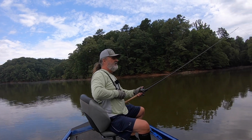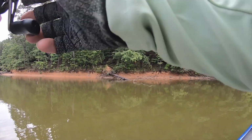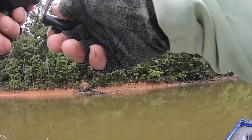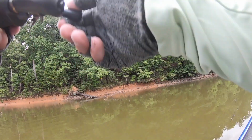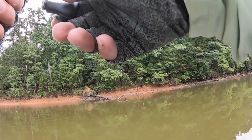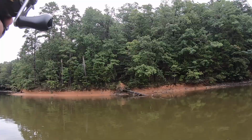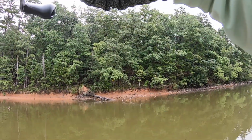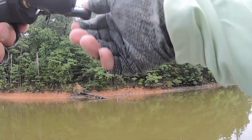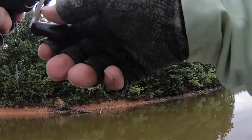Oh. So this big tree laying in the water is right where I caught that spot. Really would have expected a largemouth to be there. Shallow water. So this isolated cover that's laying around out here, just about every tree has had a fish on it.